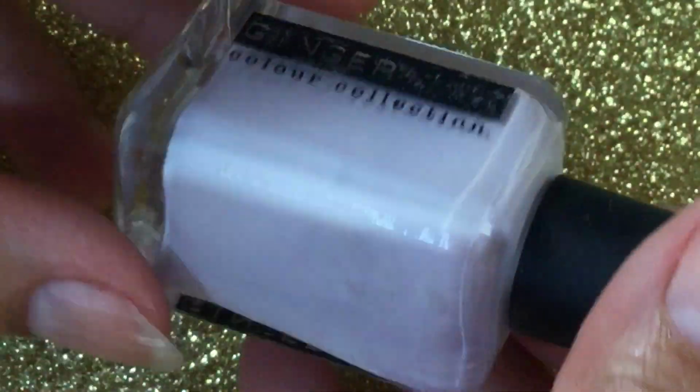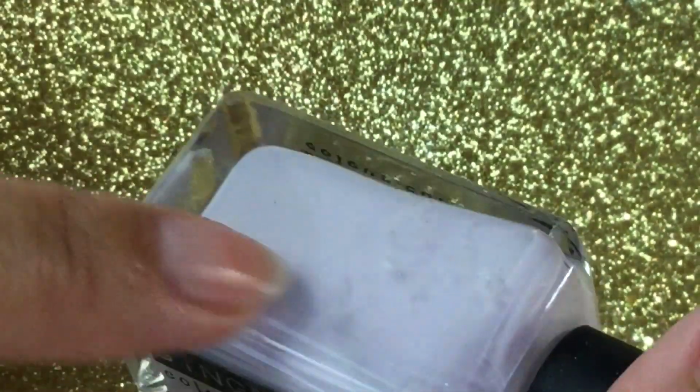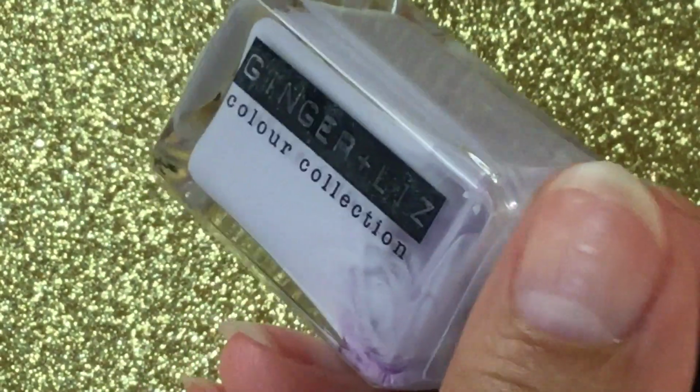That's the other thing. And then this is called Calm Down Girl. It's a really beautiful sort of light purple pink. I'm going to keep this because, again, this reminds me of some of the Essies people were talking about in the videos. I didn't have those Essies, so maybe I can get a similar look. I think I'm going to keep all these.